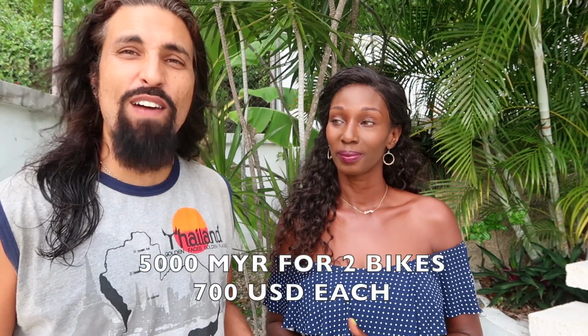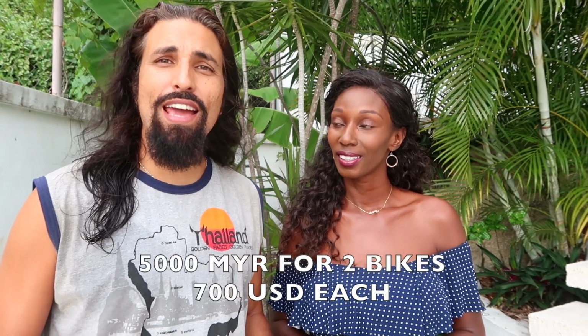Yep. So guys, the average price to rent a scooter in Malaysia is anywhere from $6 to $12 per day. We decided that it would be feasible for us to just buy scooters instead of renting scooters for an entire year. Right, so our scooter, we basically bought 2 scooters and you've seen them around. We paid about 700 USD, which came out to I think 5,000 ringgit. And we actually were able to sell them back to the owner and he gave us a 3/4 refund. So technically we only rented 2 scooters for basically $100 for the entire year.